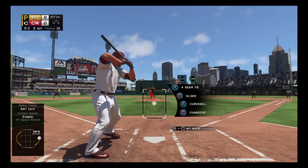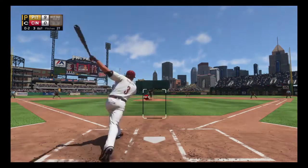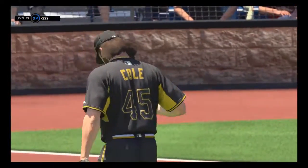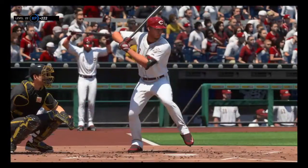And it's quickly 0-2. 2 out, nobody on. Swing and a miss. Blew the fastball right by him, and the inning is over. 1, 2, 3 go the Reds. They're down 9-0.